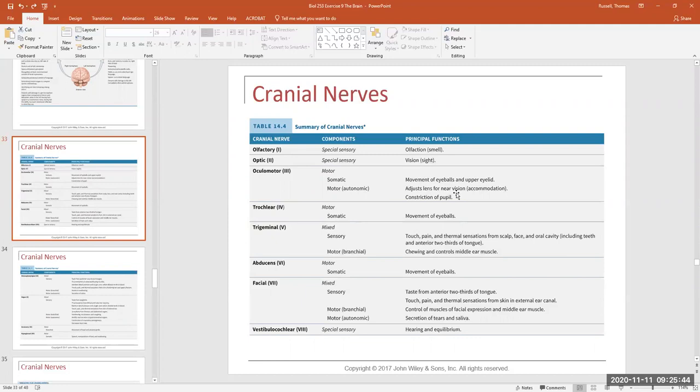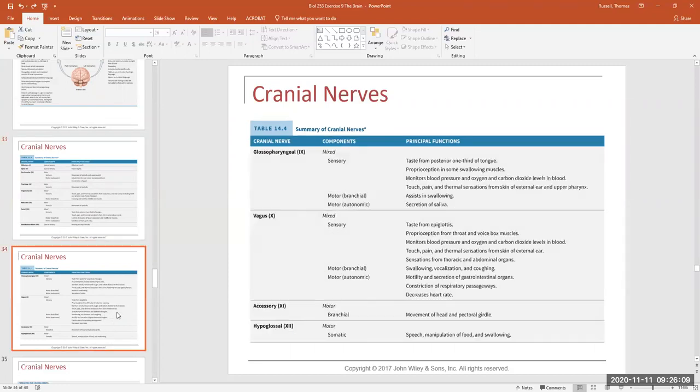So doctors do these little reflexes to see if the nerve pathways are still intact if someone had some sort of a neurological trauma, hit their head or something like that. The trochlear nerve, same thing. It only contains motor neurons controlling the movements of our eyeball. The trigeminal nerve is a mixed nerve. It contains sensory and motor neurons, so forth and so on, right? So it's in these two tables.